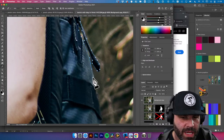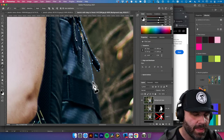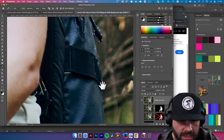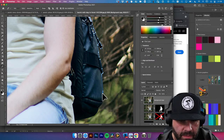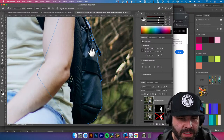And sometimes, for example, let's say I want to make sure the edge is perfect. I might cheat in a little bit on this. Let's just do that so you can kind of see. And then to speed things up, we're just going to get it close. Boom. Okay, so we have our selection.